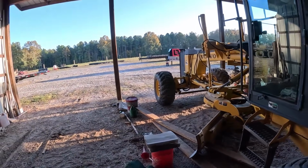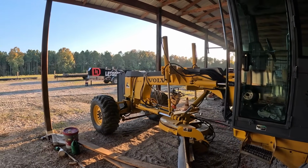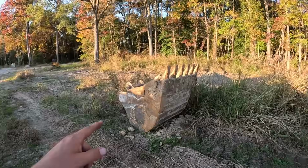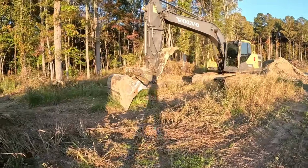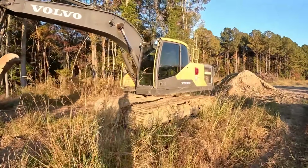All right, let's go move the 220 and see how much sunlight we got left. So I need to take the 220, take the grading bucket off, put the digging bucket on, and run down there to the cabin. I got 2 of those great big boulders I need to move with it. I think I'm going to put them around the pond, and this is the only thing that'll pick them up.